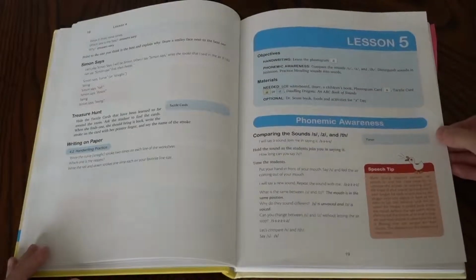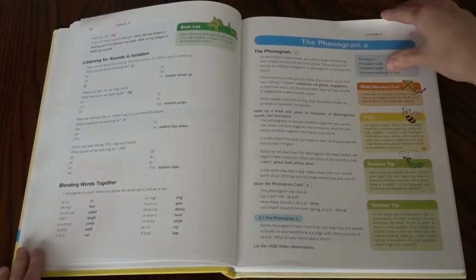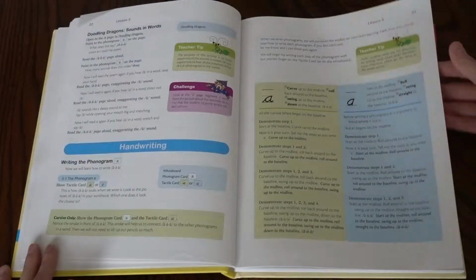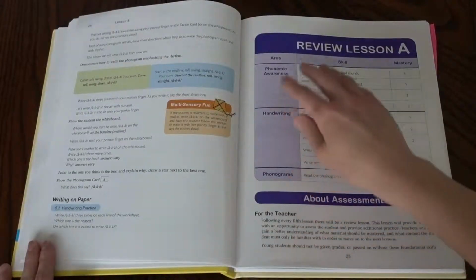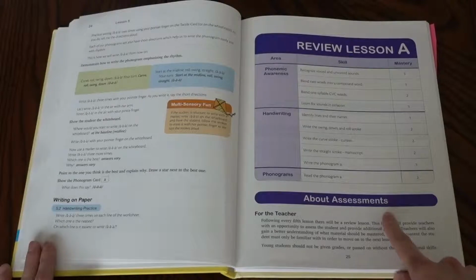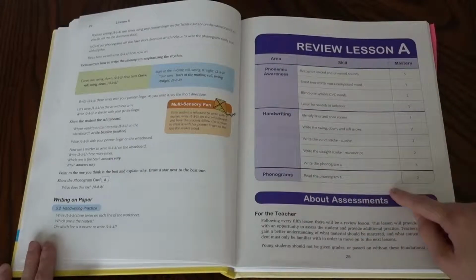Foundations A includes 40 instructional lessons, and following every fifth lesson, there will be an assessment review lesson. There's a total of 8 review lessons that provide an opportunity for the teacher to test their child on these skills. Not every skill needs to be mastered before moving on.